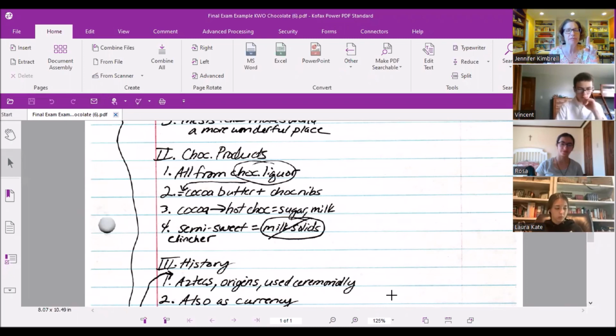Oh, first I need to take a survey here. Who prefers milk chocolate? Laura Kate. Who prefers semi-sweet or dark chocolate? Me. Okay. Have you ever actually, when you were a child, saw some baking chocolate lying on the counter and thought it looked so good and you picked it up and took a bite of it? Ew! That's what chocolate tastes like when it doesn't have any sugar in it. Okay. All right.